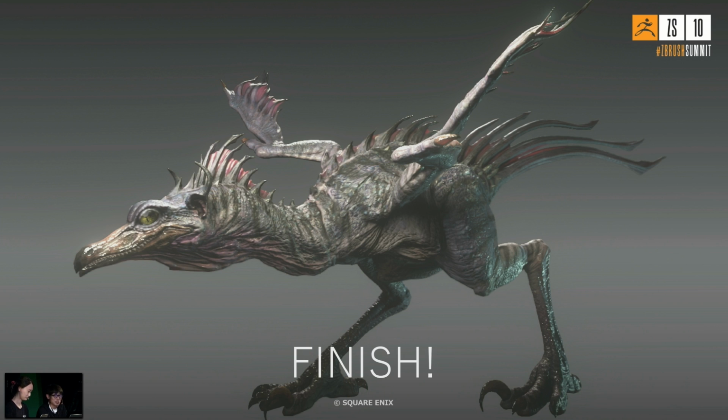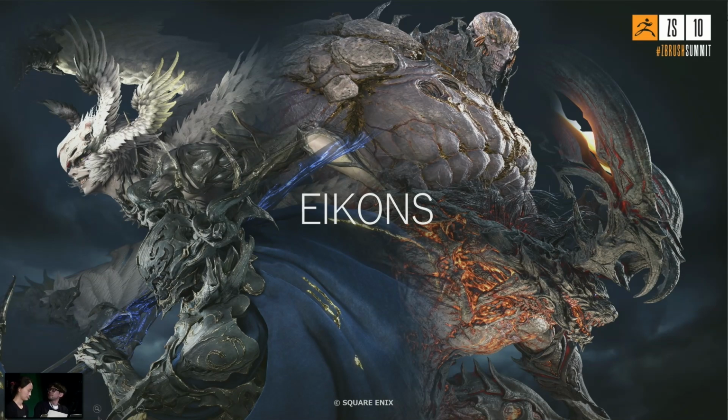The workflow we have isn't perfect, and there are some difficulties to overcome, but I would like to refine the method and make it better. Next, we would like to discuss the process of sculpting monsters and icons with an actual demonstration.